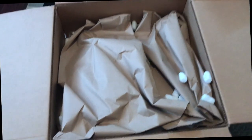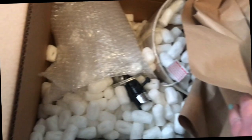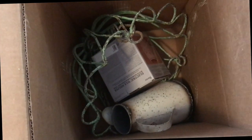Okay, guys, I want to show you how well all this stuff is packaged. Like, there's paper on top, and then I got another lamp down in here. So there's box one. And then, oh my gosh, look at all this amazingness in here. And then this one has paper on top of it. Oh my gosh, that's my planter.